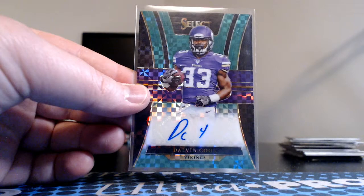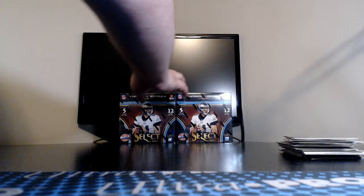It's not very often, y'all. There's not very many products that you're going to see three of the big names, numbered to 5, 15, and what was the other one, numbered to 49, all in the same case. And we're not done yet.